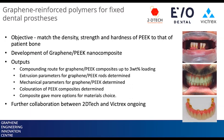But I guess if we were moving forward in that area, we might look to add more composite materials in there to maybe tailor their bone structure more closely with that PEEK nanocomposite. And the main thing at the time for us was that we got further collaboration between ourselves and Victrex, working on some of these PEK materials, and I believe that 2D Tech still have an ongoing program with Victrex on looking at some of those types of material. Thanks, Nick.